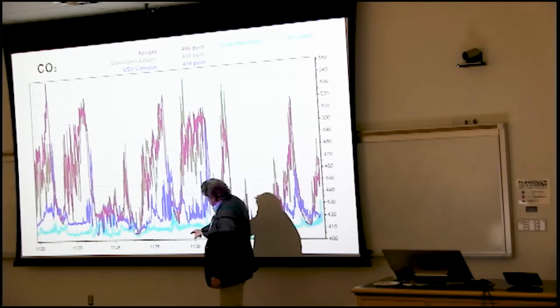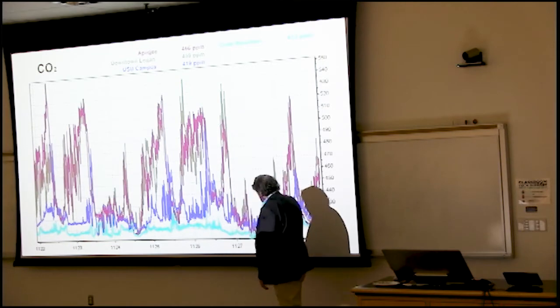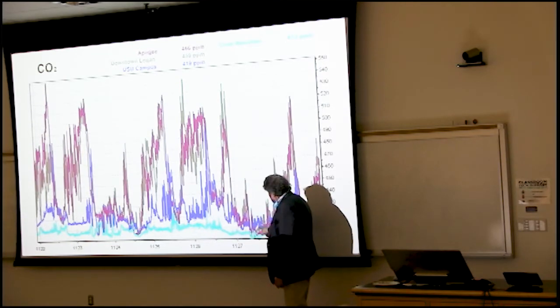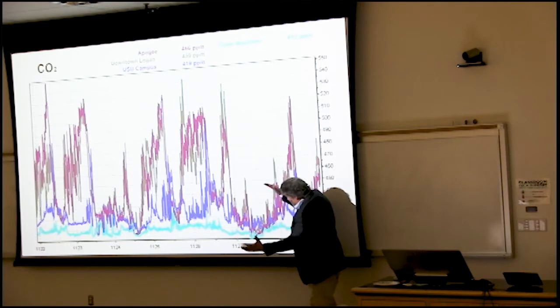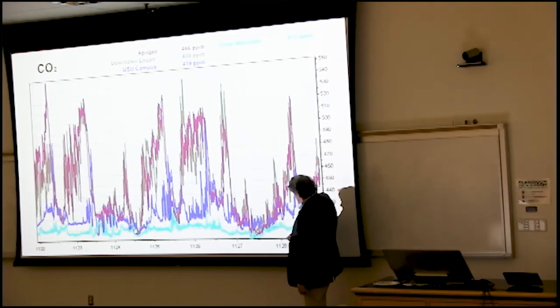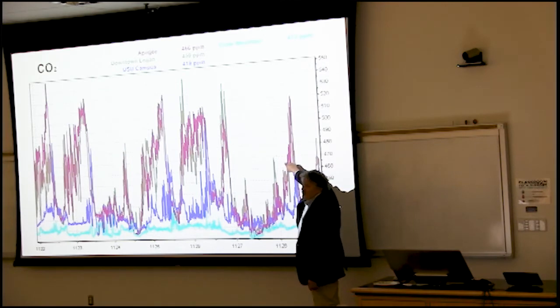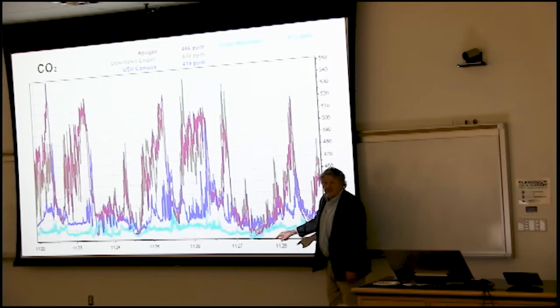Here, these dotted lines are midnight, so let's take right here. Midnight, here's the day. The air was mixing in the day. All the numbers came close to each other in the day. And then we take the following night, and it builds up. This gray one is downtown Logan. But the downtown Logan air moves out toward the airport to Apogee, and both of those go way high. But the campus is low because we got a little bit of canyon wind, so we're clean.